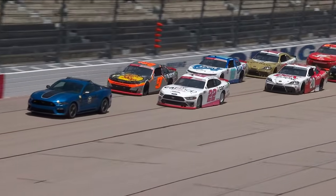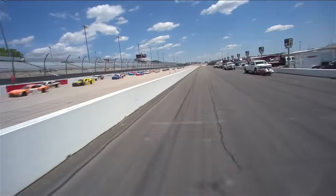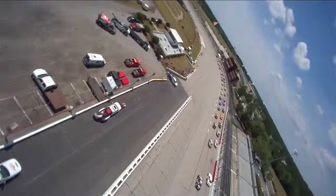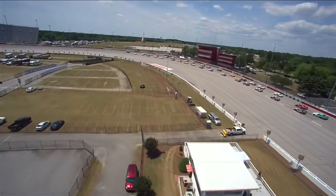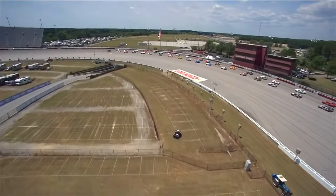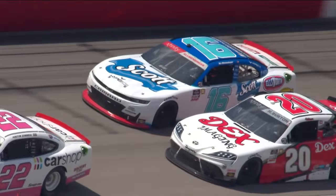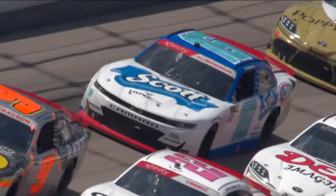All right. Cindric goes inside of Noah Gragson for the restart. Stage 1 ends at lap 45, so we'll have about 20 laps until we get there. And as we return to the green flag, we're going to listen in to the 16 of A.J. Allmendinger, who stayed in the top 5 all day long. I think this will be a real telltale run right here of who's going to be strong for, honestly, the rest of the day. So it should be interesting to see.